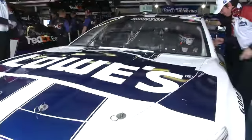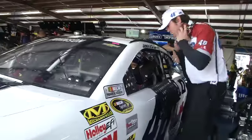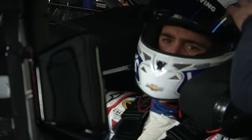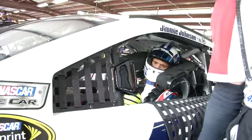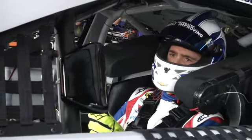Six-time champ. Still haven't gotten used to saying six-time. Checking things like the mirror on his car is Jimmy Johnson, of course. People run all different types of mirror styles here. Jimmy is running a rectangular mirror in the Lowe's Chevrolet.